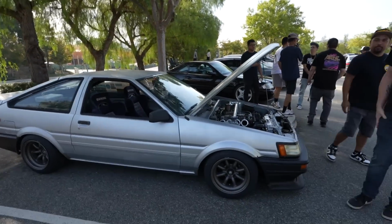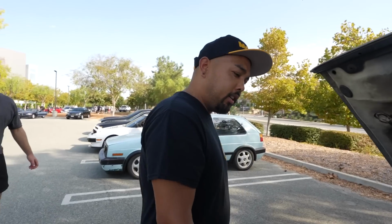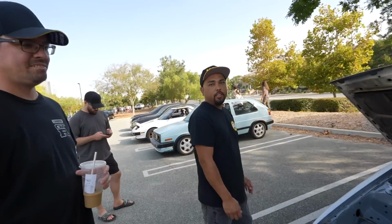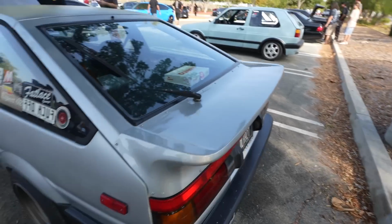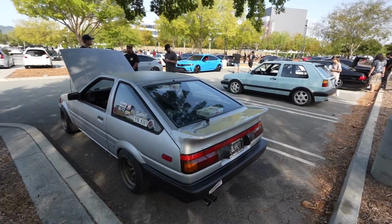Sheesh. Might be one of my favorite cars here right now. Little 4AG action. Is this thing built? Looks kind of built. Got some cams, ITBs. I miss my 8.6 so bad, man. This thing is sick. This one's a hatch. I would really like a coupe. It's got a lot of good bits on it. The Watanabe wheels. This thing's pretty fire.